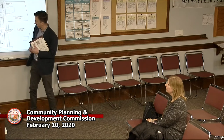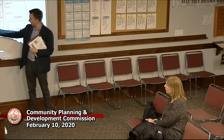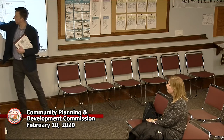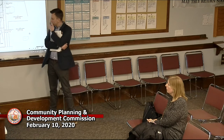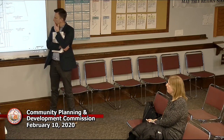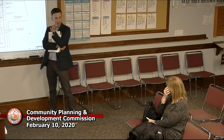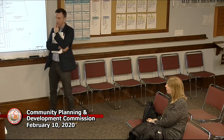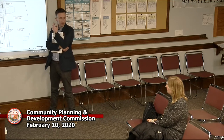So the new trees are these symbols here, these dark kind of circles. All of these shapes are composed of these new plants. For the buffer zone, to create for the wetlands, those would work. Coordinate with the Conservation Commission to get the right species.